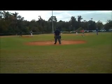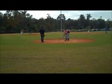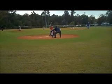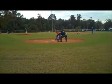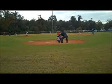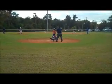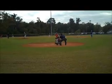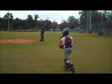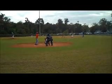There's a nice cut to right field. He's going to take second and probably make. He won't make third. They got the second pretty good. Okay, watch him, nobody's covering. Way to hustle, Jacob.